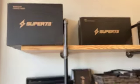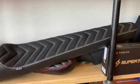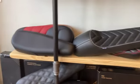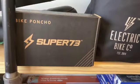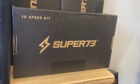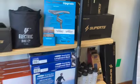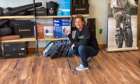Cargo crate, rear rack, baskets. If you want to change up your ride for your seat, we got some customized seats. If it's raining, we got some ponchos and bike covers. We have a 10-speed kit if you want to change up your Super 73. And if you're a surfer, make sure, shortboard, longboard, grab one.